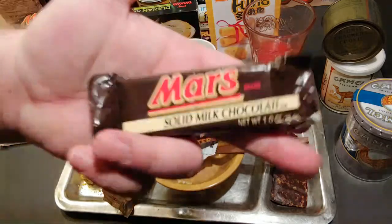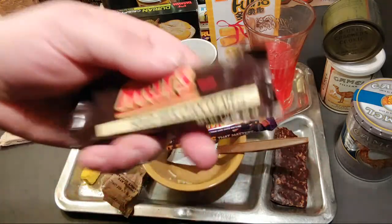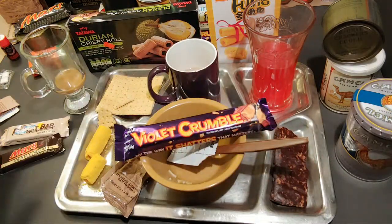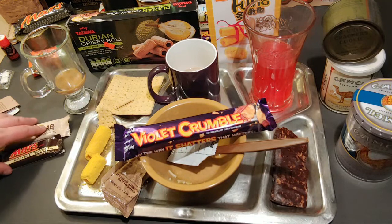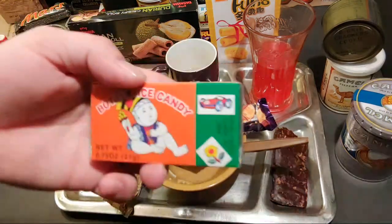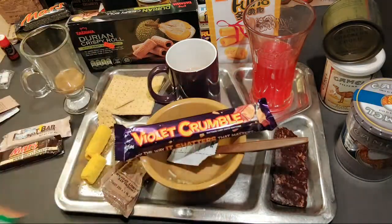But I would like to find some more information about the Mars Bar. I tried, but I was unsuccessful. That's one of the reasons why I didn't tear straight into this, because there was not much I could say about it. Now there's this too. I don't know what this is. Anybody got any advice on what's going on with this or what it is?